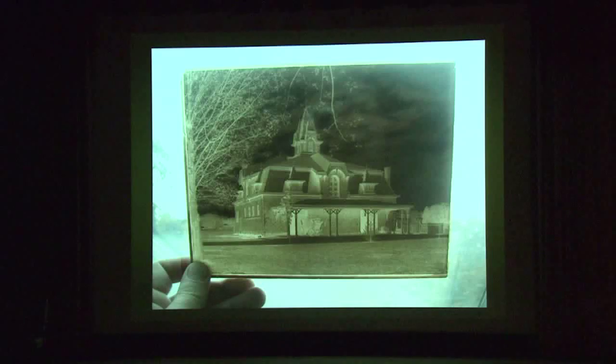Here's an example of a glass negative that appears as if it has clouds. That Osterman, he's lying to us. No, there are clouds, but they're on the back of the plate. This is the back of the plate with tissue paper and graphite and charcoal. So handmade clouds.